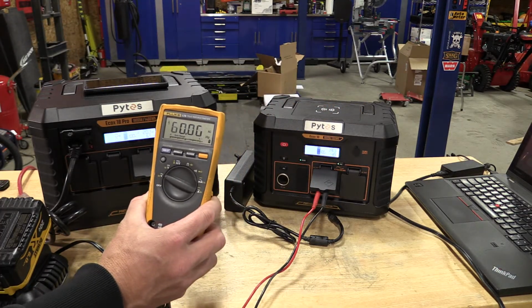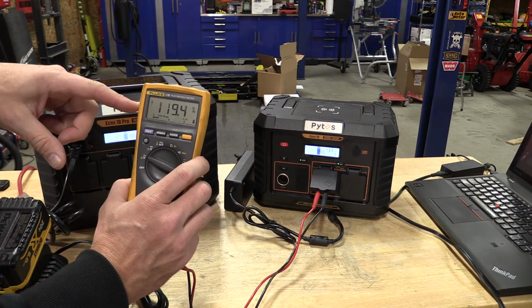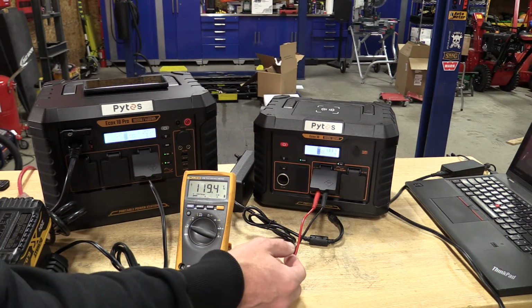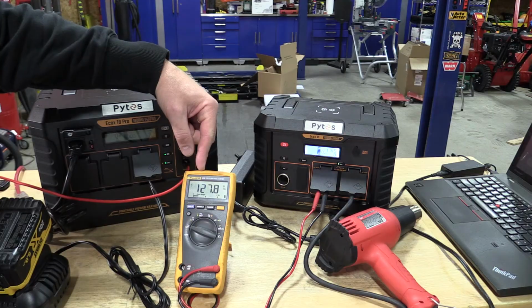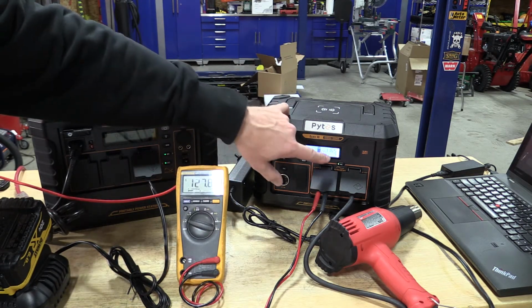Flip over to this guy, and 60 hertz, right on the button, 119 volts, absolutely perfect. Let's hook up something a little more significant to this and see what happens. So let's drop eco mode here. We're currently showing 7 watts out, 127 volts on the Fluke, and we're seeing it'll run for 116 hours.